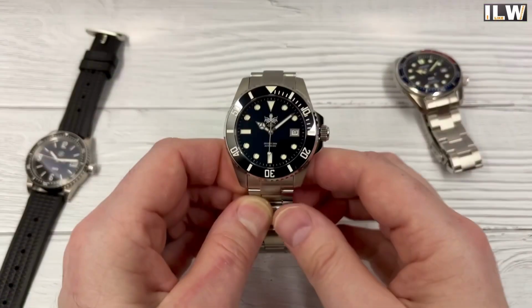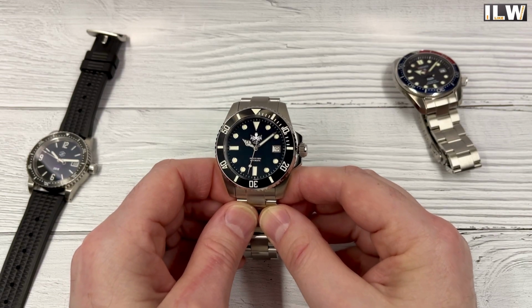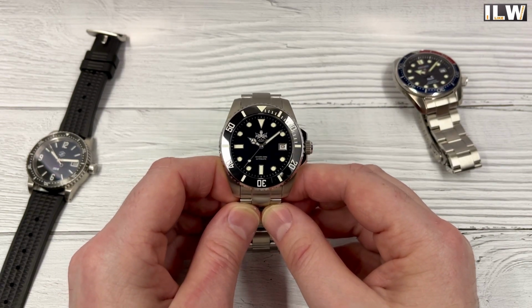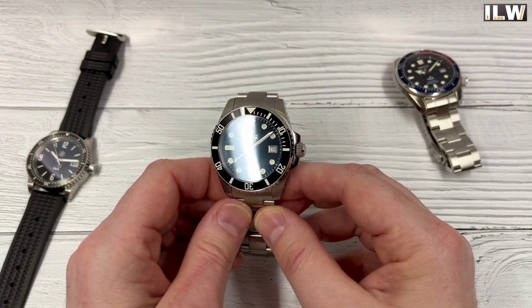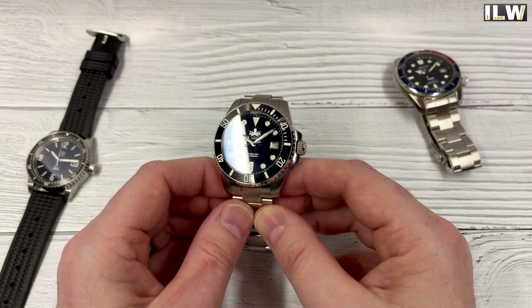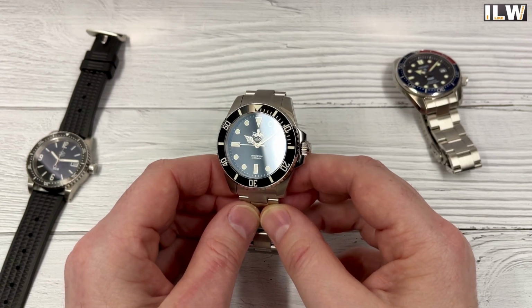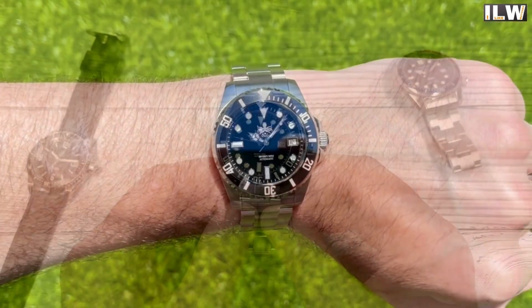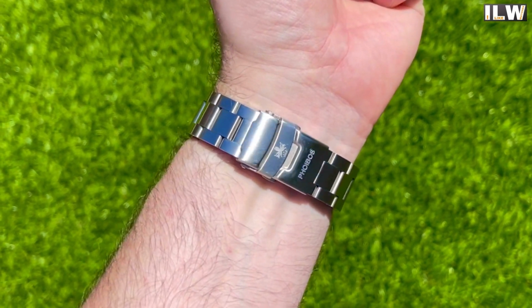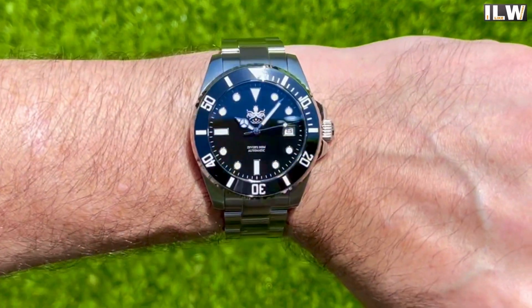Now, if Phoebus still offered this PY007C, it would be in my top 10 comfortably, but it is discontinued and very difficult to get hold of. And whenever I show this watch, it's always followed up by a few emails from patrons and viewers saying, can I buy that off you? Unfortunately, it's not for sale, guys. I'm very sorry. I'm going to keep it for now, but yeah, I love this watch. Out of all the divers I've seen from Phoebus, it's my favourite one, easily.